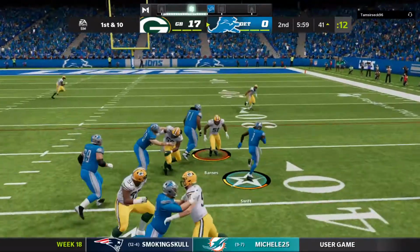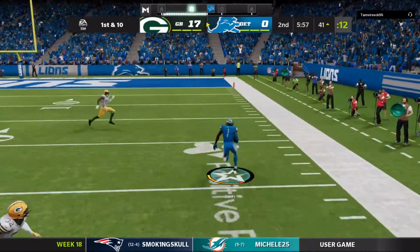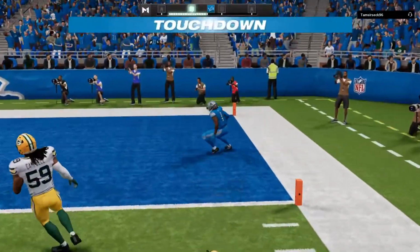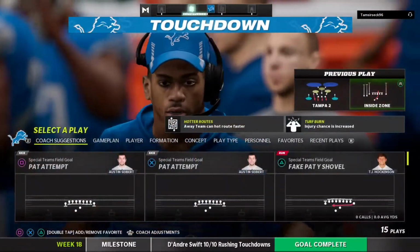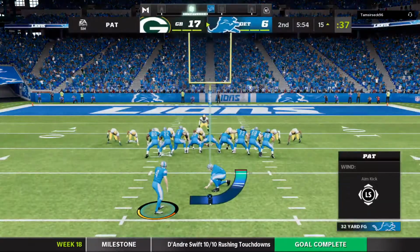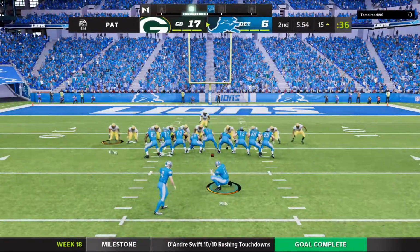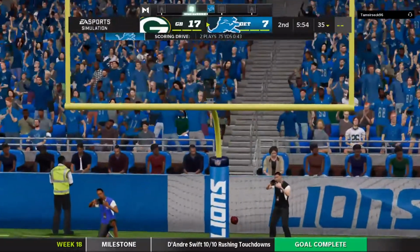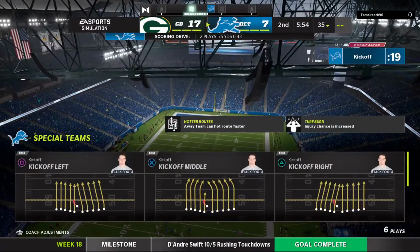On 1st and 10, it's Swift. Got some real estate inside the 30. Touchdown, Detroit. D'Andre Swift. His 14th touchdown now on the year. And the Lions are able to draw a bit closer. Extra point by Seibert, up and good. And the lead is trimmed down to 10.